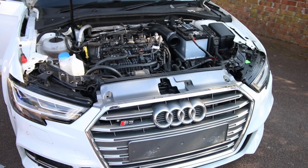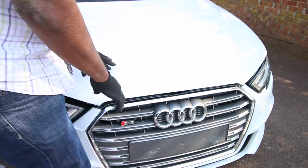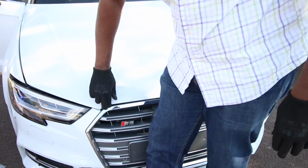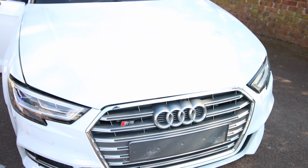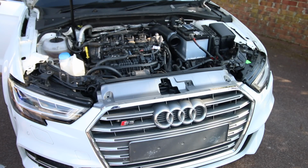Okay, so it's time to check to see if the bonnet will close without any issues. And there you have it, bonnet opens up with no problems.